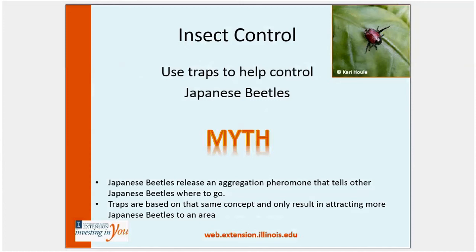And so people will ask, well, what do I do? Looking at chemical control options is one thing, especially if you have plants that are susceptible to Japanese beetle damage. Look into systemic insecticide options to help minimize that damage. I also tell people if you're having one of those days and you're really frustrated, take a bucket of soapy water and just knock those things right in there, as a way to get some frustration out. But just try to avoid those Japanese beetle traps. They're really not going to do you any good at the end of the day.